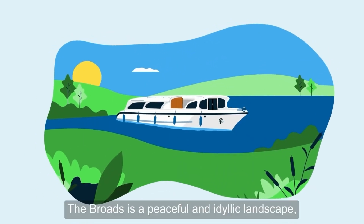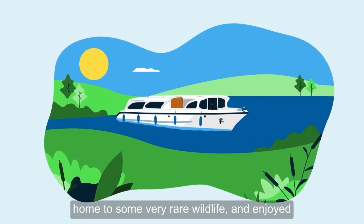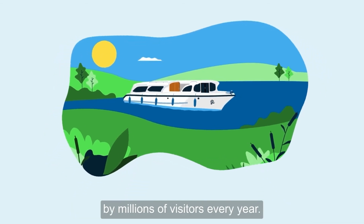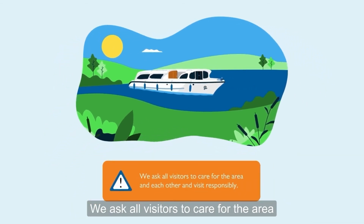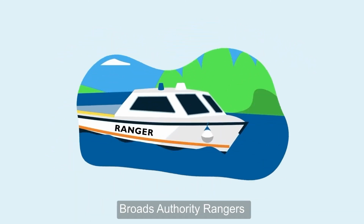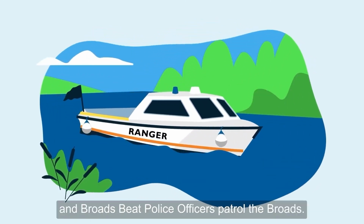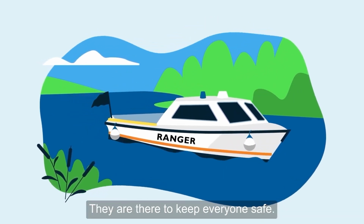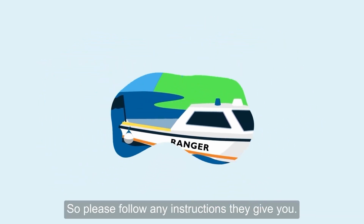The Broads is a peaceful and idyllic landscape, home to some very rare wildlife and enjoyed by millions of visitors every year. We ask all visitors to care for the area and each other and visit responsibly. Broads Authority Rangers and Broads Beat police officers patrol the Broads. They are there to keep everyone safe, so please follow any instructions they give you.